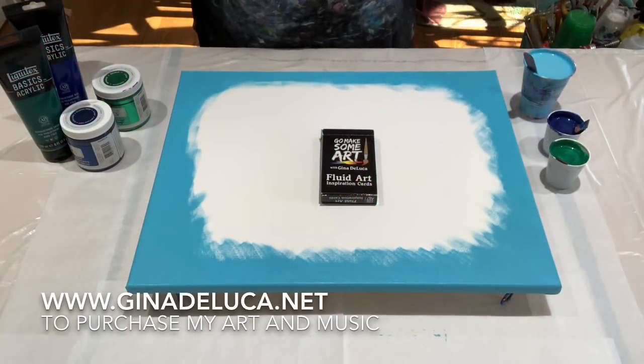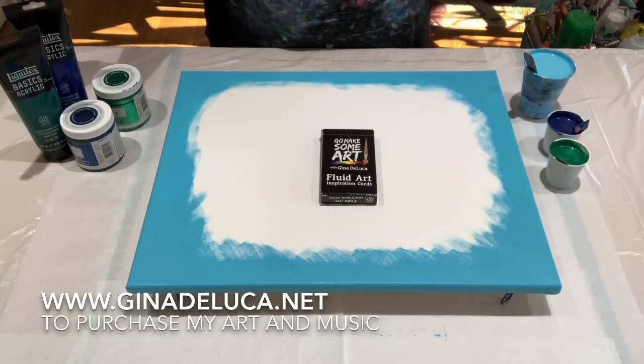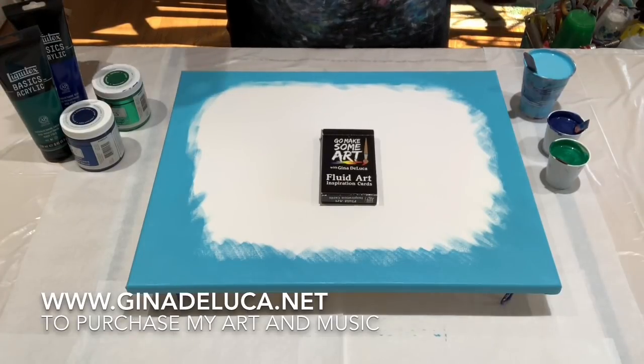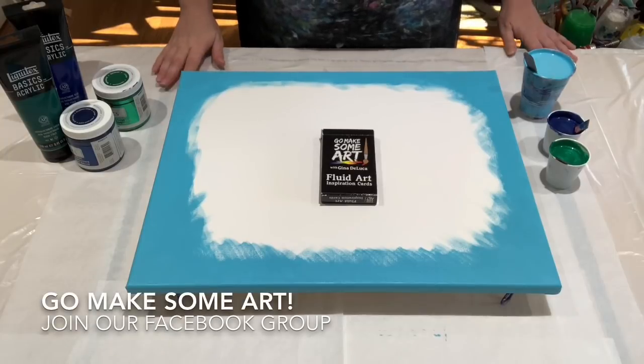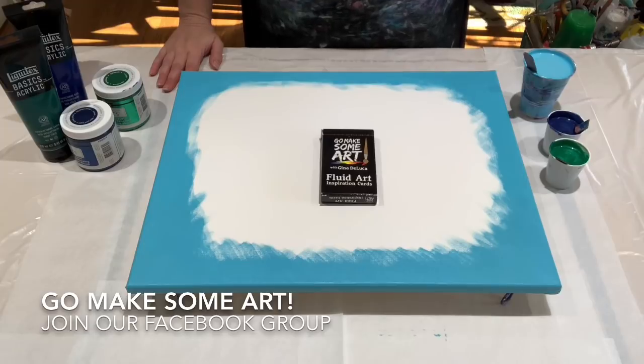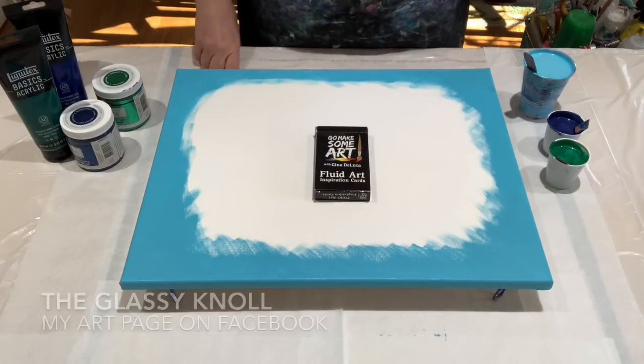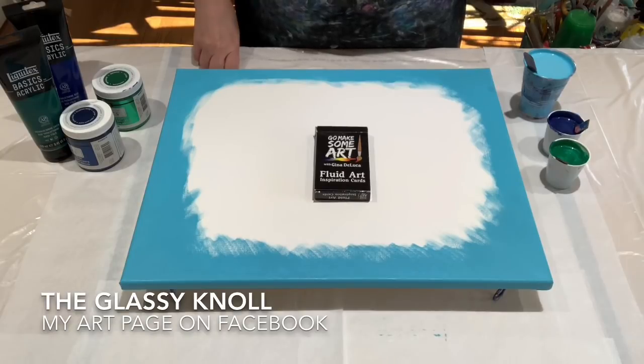DeLuca here. All right, you can see I have a nice clean workspace. It's been about a year since you've seen that. My workspace is the island in the kitchen, and it was Thanksgiving and we need the space, so it all gets cleaned off once a year.